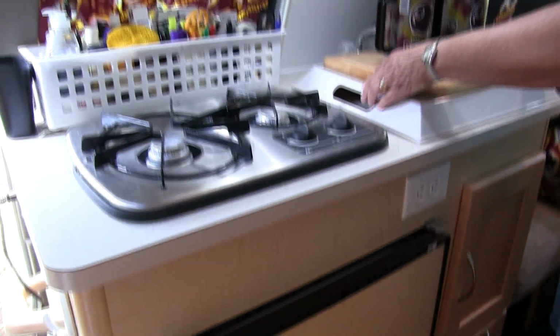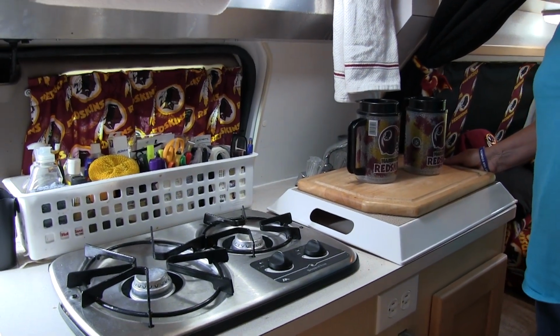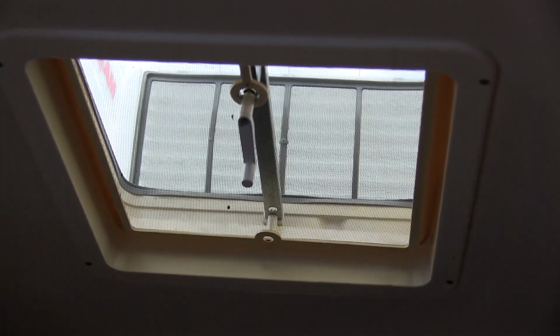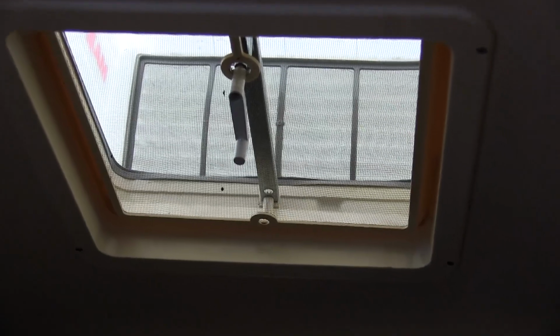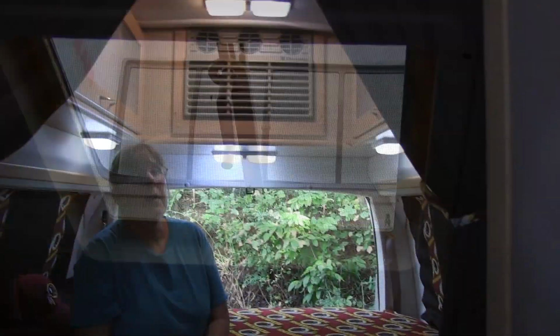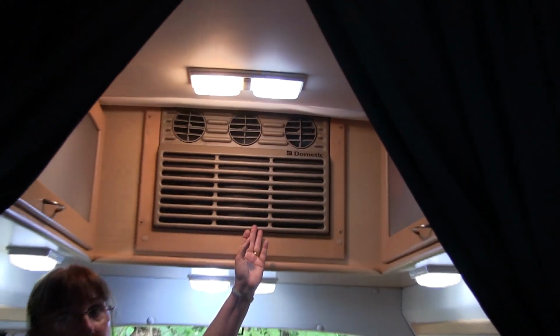The only thing it doesn't have is an exhaust fan, but we have this vent in the top of the roof that does help when you've got your gas stove on, because I do suggest with a gas stove that you have some kind of ventilation. As my husband was talking about earlier, this is our air conditioner heater unit.